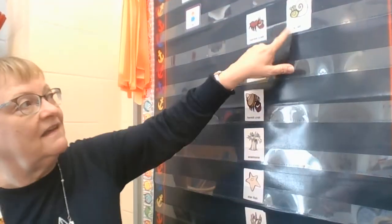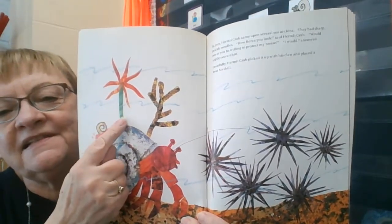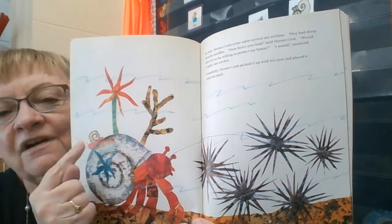So there's the snail, and they're right by the hermit crab. Let's see if we can see the snail. Oh, there's the snail. So here's the sea anemone, here's the starfish, here's the coral, and here's the snail.